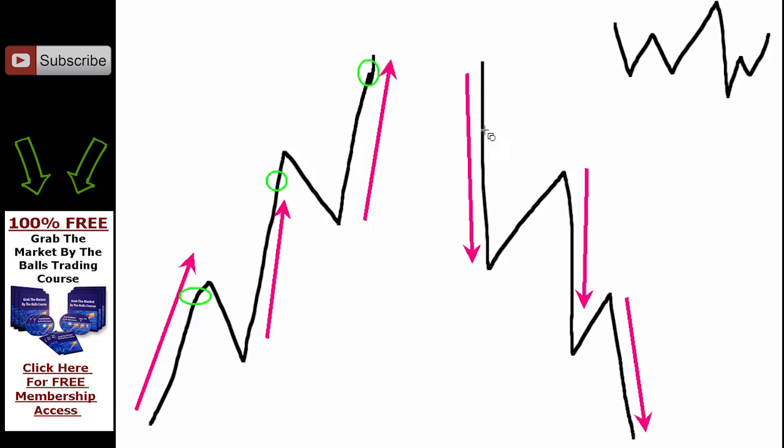And the same for the downside. The market's already run down a lot. Don't be jumping in here, going short and going short here and going short here. You want to time your way in properly.